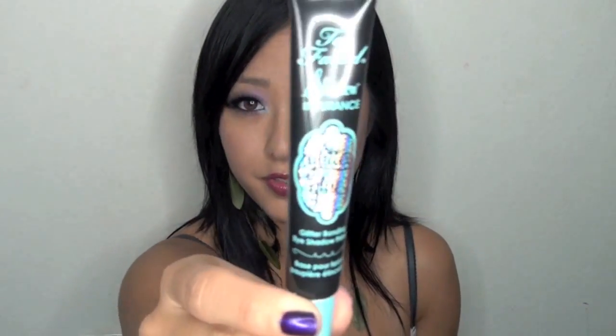And if you're scared of glitter or you're scared of glitter fallout, the Too Faced Shadow Insurance that I used will ensure that you don't have glitter particles falling all over your face. Also, if you don't want to spend the money on this kind of eyeshadow primer, you can go ahead and spritz your brush with a little bit of water or MAC Fix Plus. You don't have to do both like I showed in the tutorial.